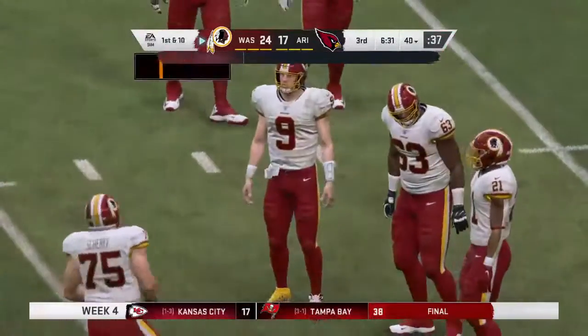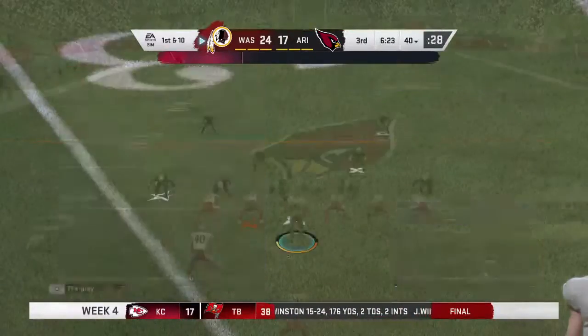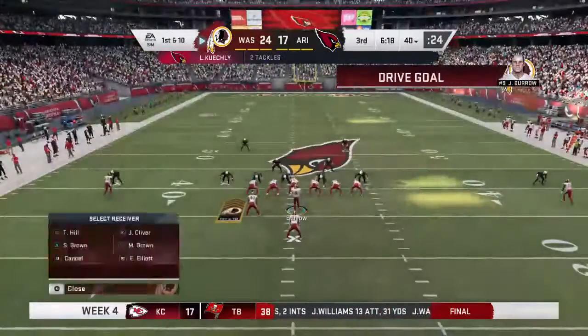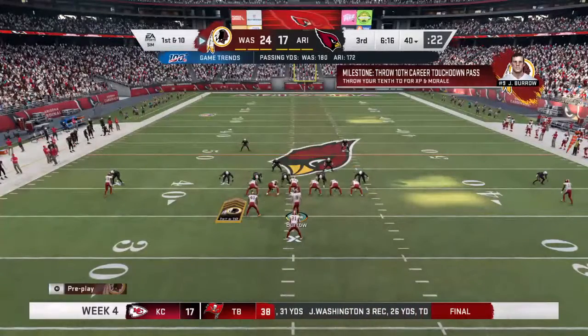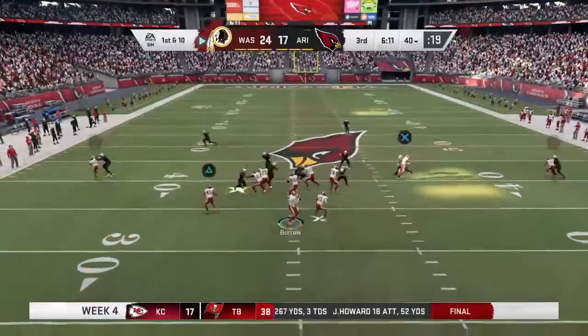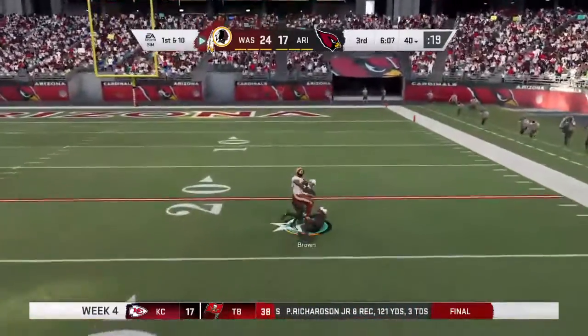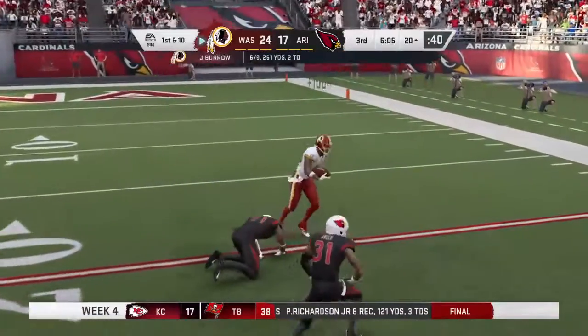Let's go, boys. Bring it up. This has to go down as one of the simpler routes in the playbook, but oh so effective. Nice completion there. Keeps the sticks moving. Back to throw now on 1st down. He's going deep for Brown. It's caught inside the 25.